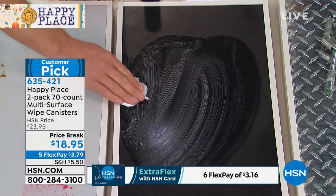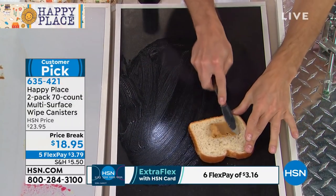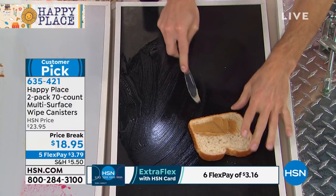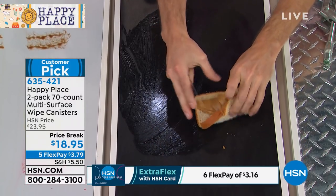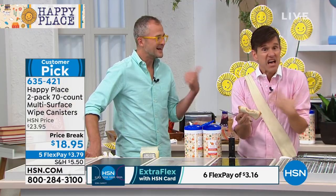Watch this. You do this all the time. You wipe something down, and then you immediately have to, your kids are making a sandwich right on that. This surface is still wet, but look, watch this. You don't need to rinse it off. I will eat that because it's plant-based ingredients. Safe.